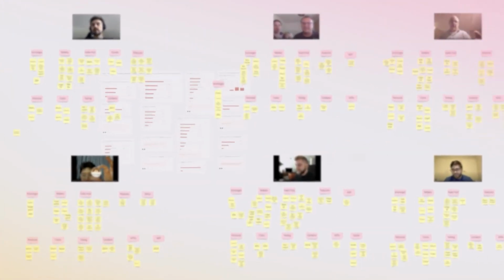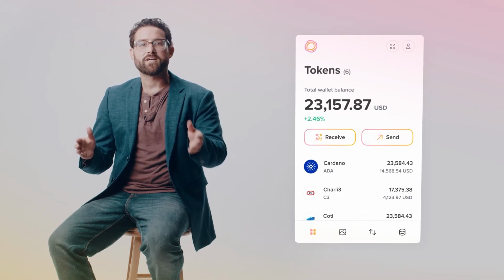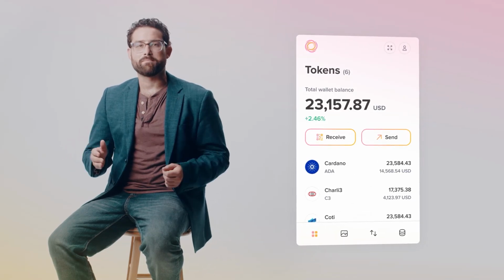After extensive research, we created a user interface to see how Lace might look and feel. Our product designers made a prototype and tested it with users so they could immediately see what could be improved. They continued testing and refining until they had something the community would love. And that's how Lace was born.